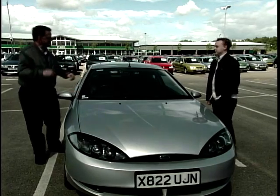I wouldn't even consider the Probe in the first place, just because of the name. It's so gynecological. My friends wouldn't let me rest in the pub. And I think this is pretty good value for money. It's an X-Reg, it's done a low mileage, and it's 11 grand for a 2.5 V6. Come and have a look at the second car that we've got.